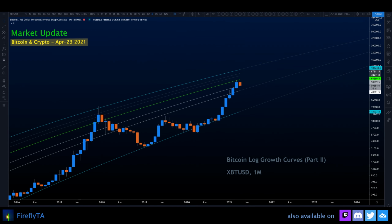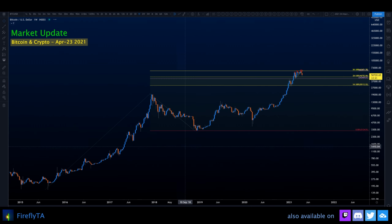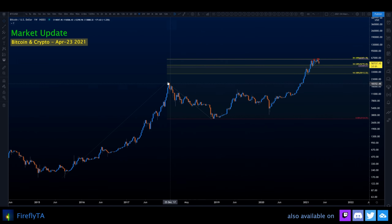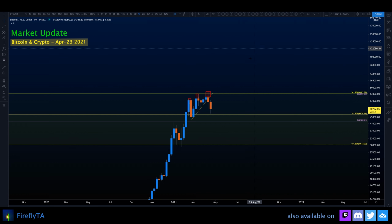And look at this. This top was not enough to test these two fib levels we have over here. We have two very significant fib levels. These fib levels, let me zoom out and show you, are based on bull market tops and bear market bottoms. So I took the fib extensions from this, and I took the retracement levels from the recent bear market, from all-time high to bear market bottom. So I come up with very significant levels.